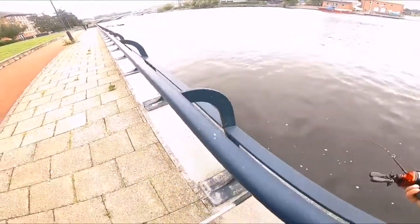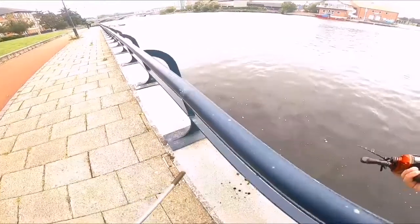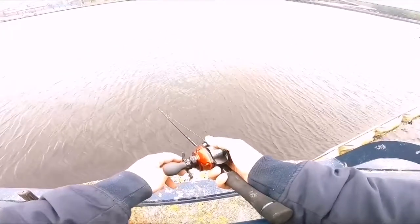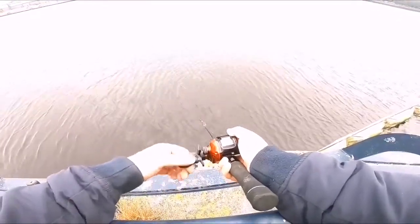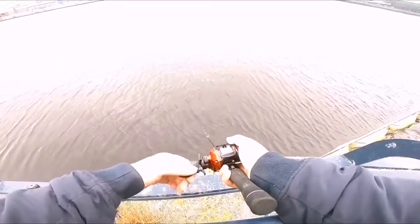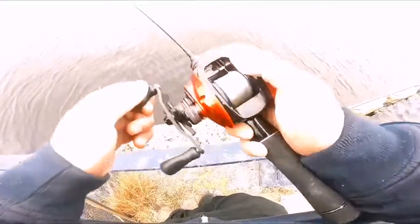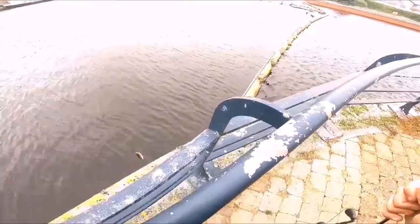Cover all down these margins down here. Just up here. Oh, yep, fish on, there we go. No!